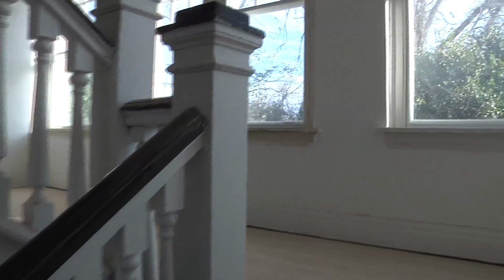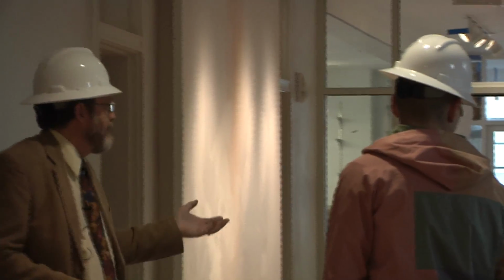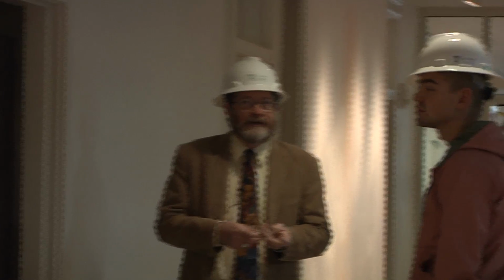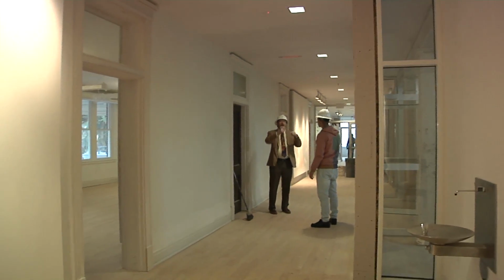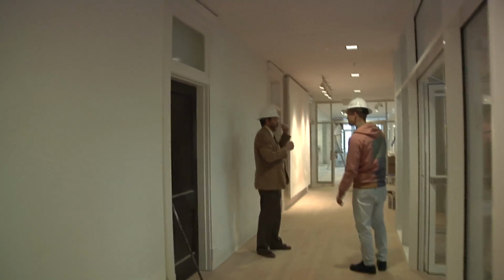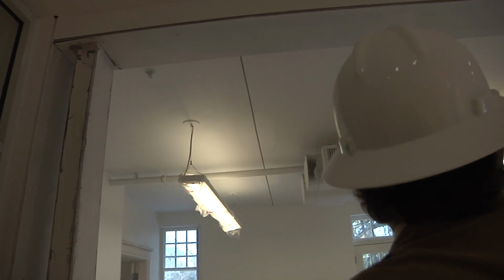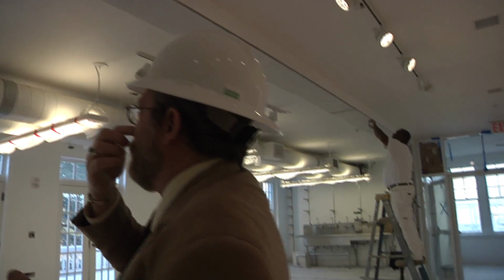A lot of the historical features in the building have been brought into the modern age. The windows, the door frames, the handrails, most of the spaces, the rooms, the walls are in the same place. Where we took walls out, where dorm rooms were, we scored the ceiling so you could see where those rooms were.